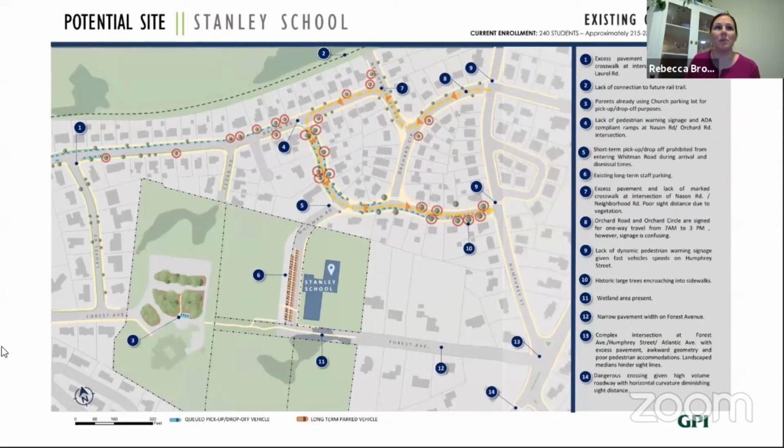One of the other things that we did also notice is that parents were parking up along Nason Road to drop off and pick up their students for both the middle school and the Stanley School as well. And we did notice a high volume of traffic that was flowing back and forth between the middle school and the Stanley School using Forest Ave, Laurel Road, and Nason Road as well. Because they have staggered start and end times, parents would drop off their kids over at the middle school and then cut across over to Stanley School to drop off their elementary school students there.